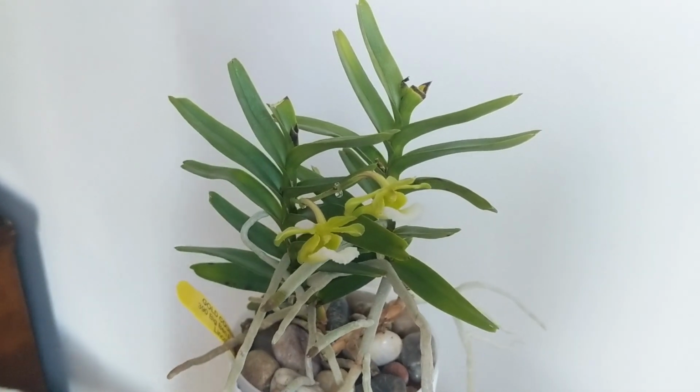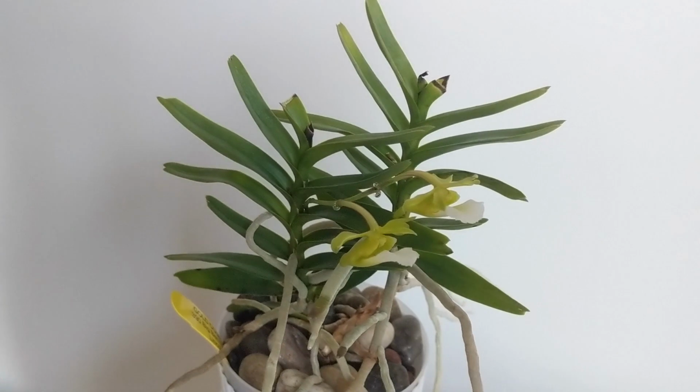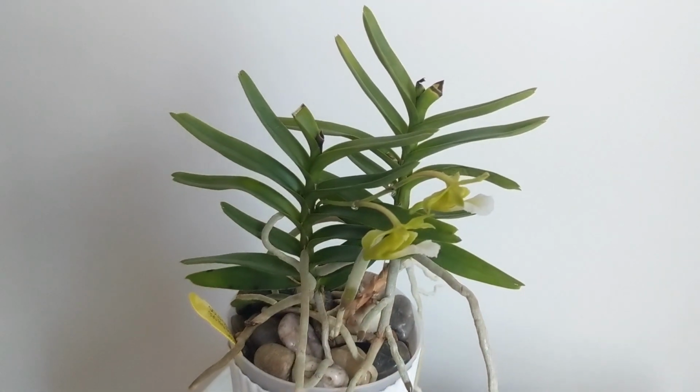This one's still doing well. The blooms are really cute. No fragrance, but it's a nice one. It's very unusual.